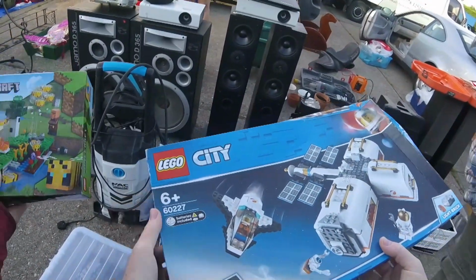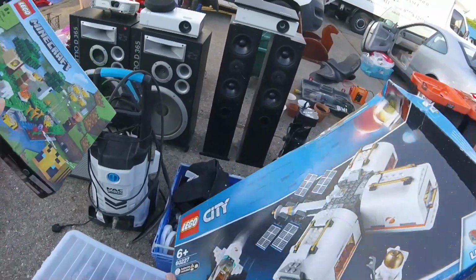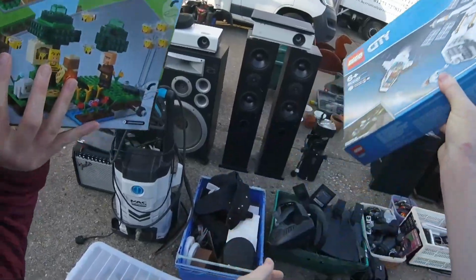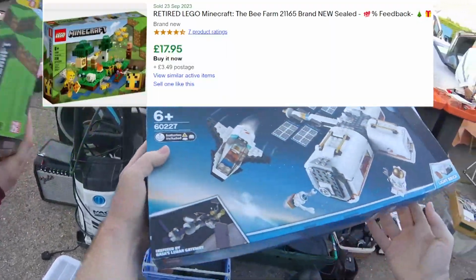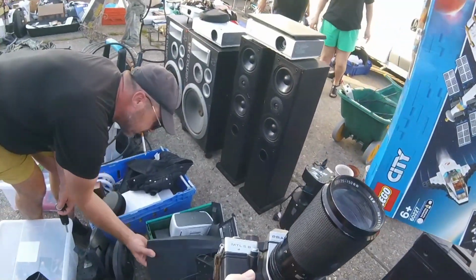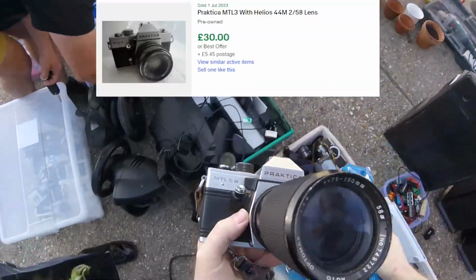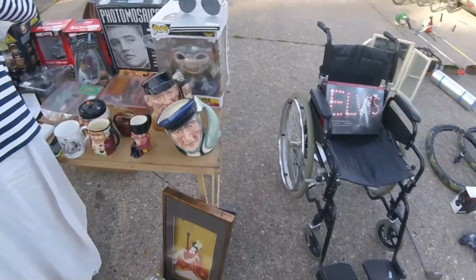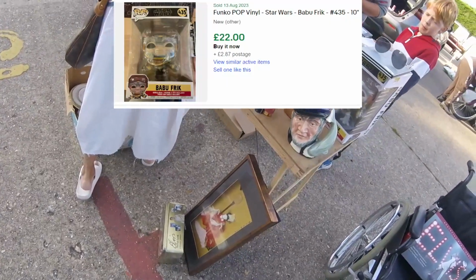How much on the Legos? That small one's 15, and that one is. How much is the City Lego? That one? I want £25 for that one and 15 for that. They're both brand new. Okay. We'll take 20 on the Lego. Yep, 20. That's 25 for the two then. Okay. How much on this one? 15. Okay, thank you.